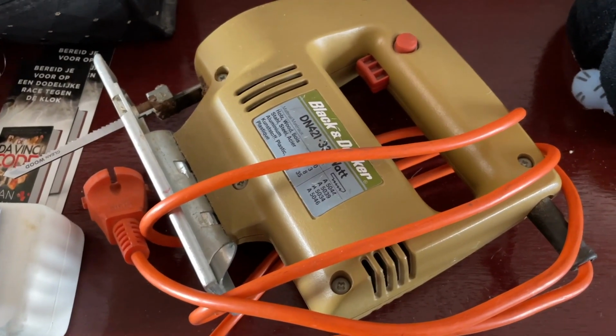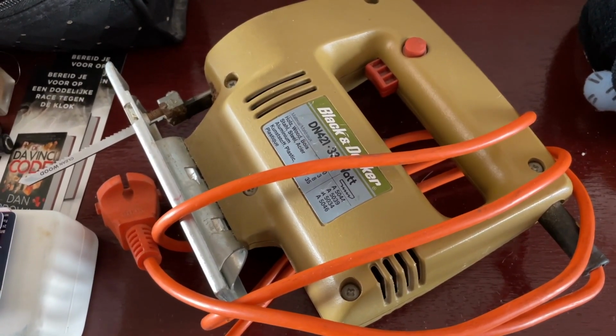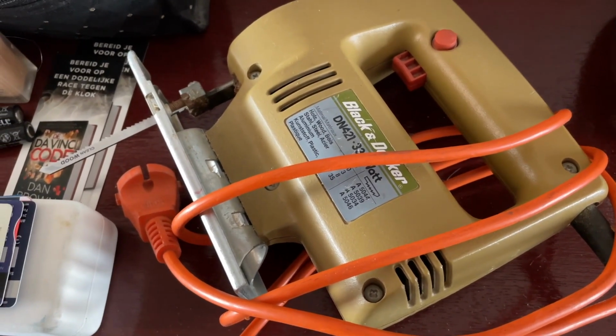Then we have a plunge saw, which is quite old, but it's a very good one, so I'm going to borrow it. I do have one for myself, which is a very cheap one, so I'm going to use that to destroy stuff and this to do the nice cuts.